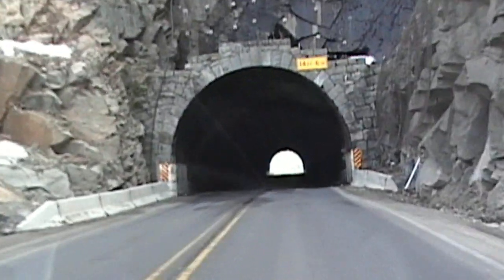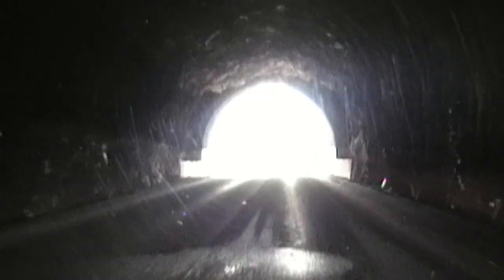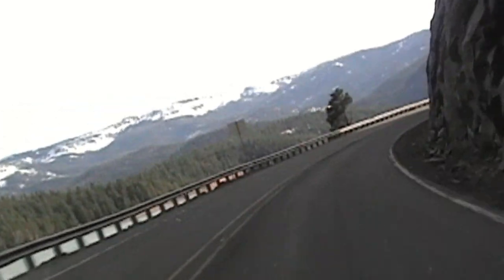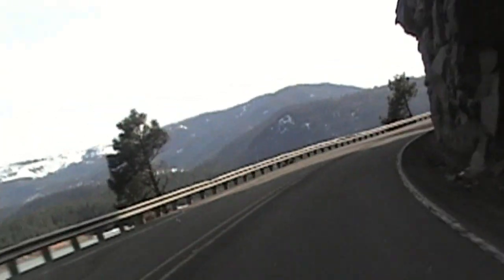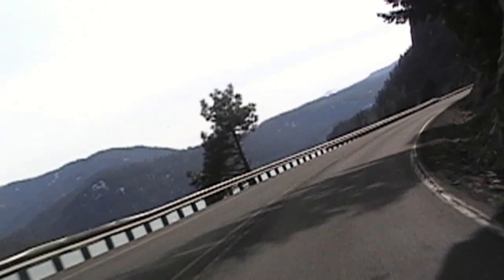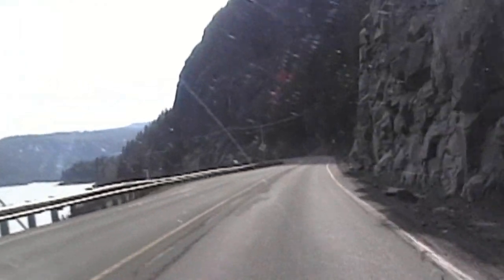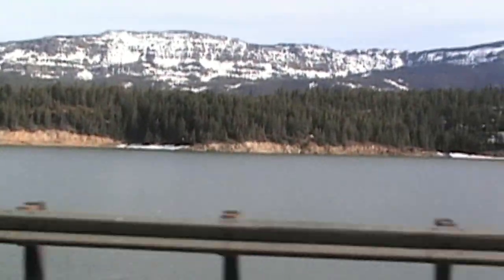We're going to take a ride through the tunnel here. There's a lot of roadside falls up in this area too. We should be coming up on some of those. Pretty neat to see. To our left is Rimrock Lake. It's a gorgeous lake. This road is going to wind all the way around up the side of Rimrock Lake. You can see the view here. It's just spectacular. A lot of snow up here still.